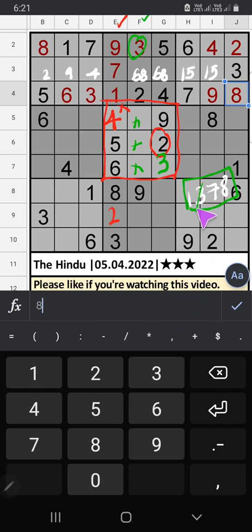Then fifth grid, only 3 numbers are remaining, 1, 7, 8. It will come in any one of the cells. We will confirm later. Column F, we have 8. So 8 can't come in these cells. Then 8 is confirmed here. Then 6 is here. Column F, 2 numbers are remaining, 4 and 5. It will come in another 2 cells. We will confirm later.